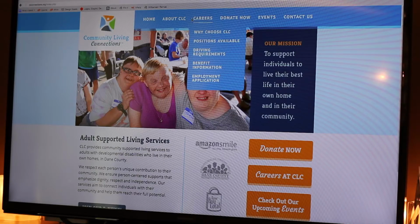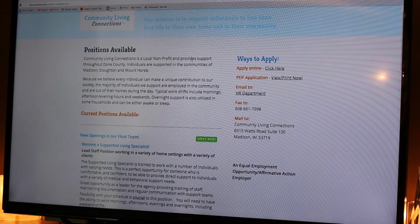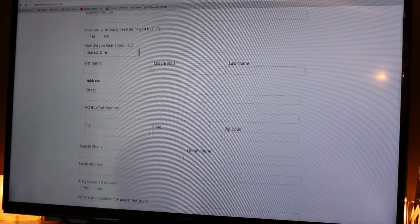they were also able to help us create an online application which was really streamlined for any applicant that was interested in employment for our company. The process in which we were able to hire people was expedited. We were able to connect with people very fast. And that was one of the biggest, as I call it, game changers for Community Living Connections.